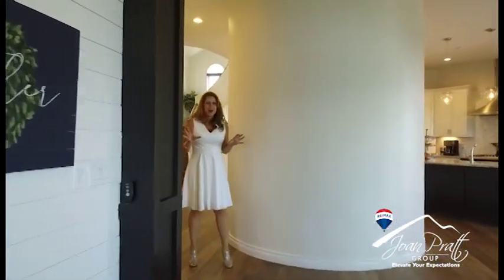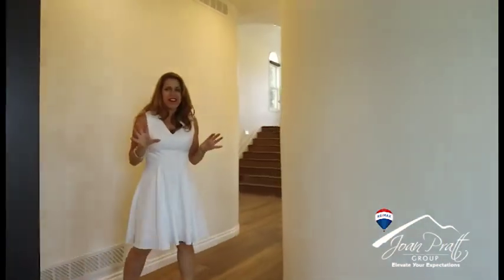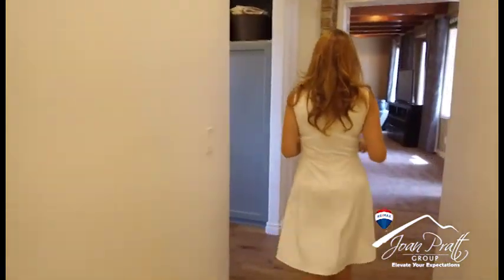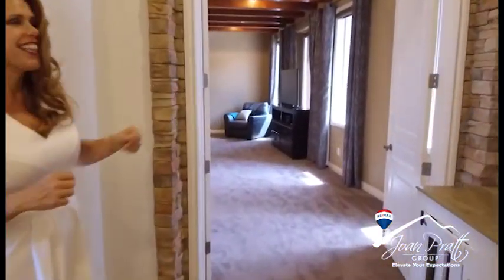Okay, so now we are going to take a look at one of my favorite parts of this house, and that is the main floor master suite. This is 5 or 6 years old and it's just stunning. So if you saw the pictures online of the master suite, it's here on the main floor. Let's take a look.